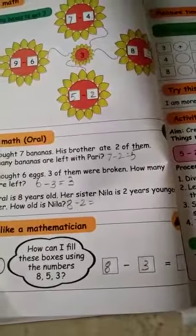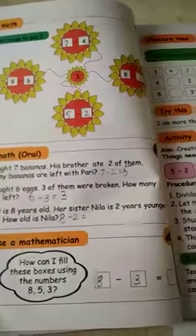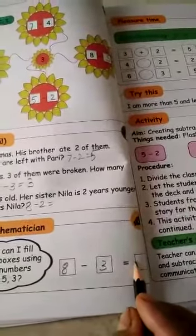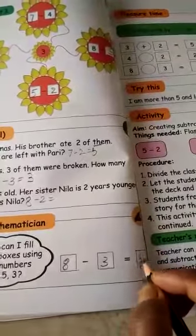You take your 8 fingers, close your 3 fingers. Balance is how many fingers? Count it. 1, 2, 3, 4, 5. Yes, correct. So you can write the 5. So 5 is the answer, you can write the number 5.